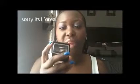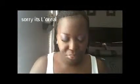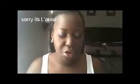The Revlon Studio Secrets, and this one is in Lush Raven, and also the Revlon Cream Eyeshadows in Skin Light. Those are my three eyeshadows that I'm always wearing throughout the fall and winter. And also my primer, to prime those, I will use the L'Oreal Studio Secrets primer. And that's it.